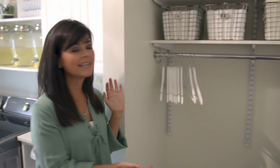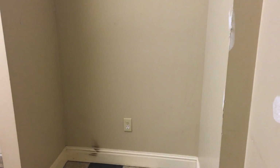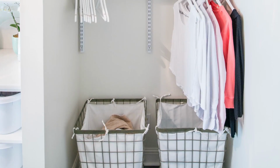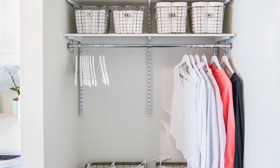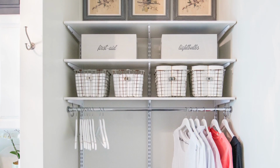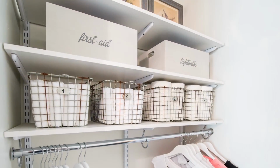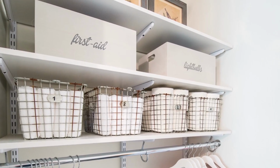So then we had this great little niche over in the laundry room that I think the previous owners used for a backup freezer or refrigerator. But when I saw it, I thought this is a perfect place to do a Freedom Rail setup to give us a spot for laundry hampers, for hanging clothes to dry or things that need to be ironed, and then extra storage above for some of those items that we like to keep handy.